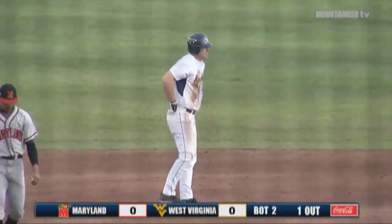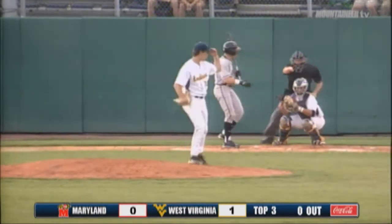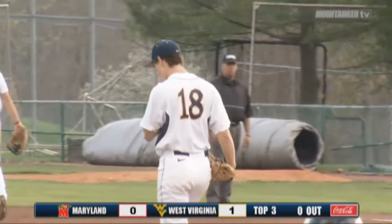There it is again from Brad Johnson. You think it's your best chance. The 3-2, there it is again. Strike three call. He brought the slider again.